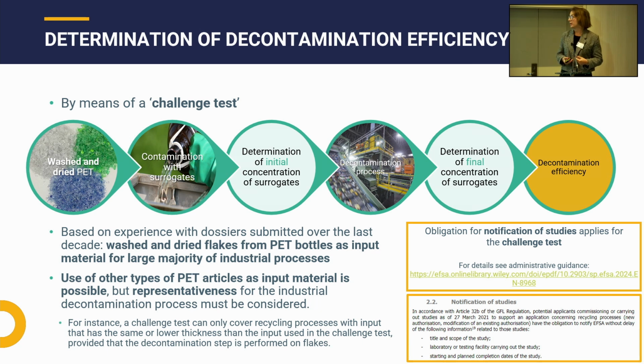You can have flakes of a specific thickness for the challenge test, and in the process, finally, those flakes should have the same thickness or a lower thickness, to ensure that the diffusion of potential contaminants is representative. So this is the starting point.